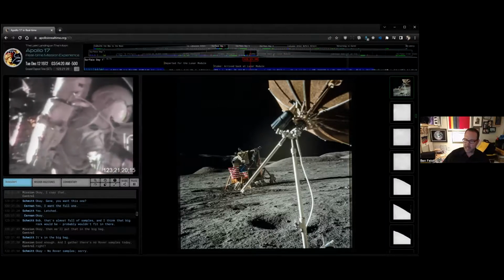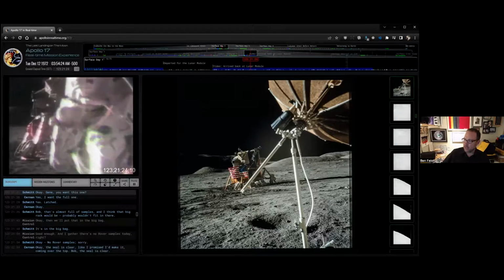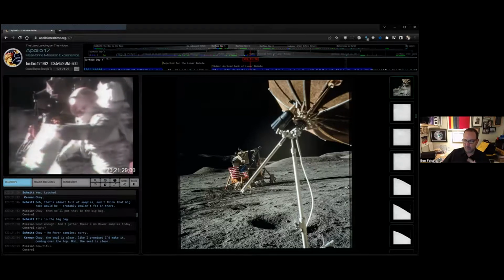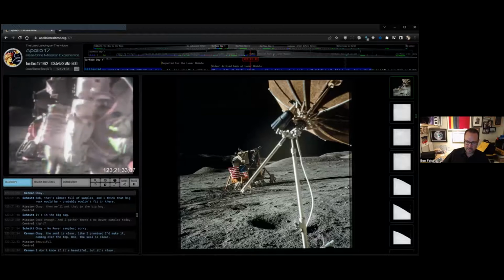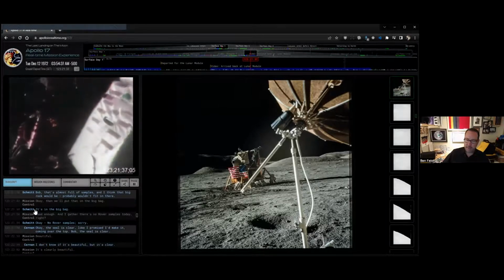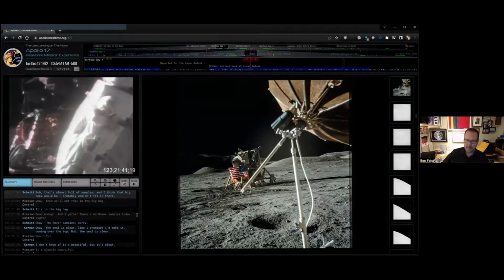But I still couldn't get away from this idea of how cool it was to listen to the crew talk while you also read the words, especially with the technical, difficult to understand things that they're saying, because they're using very technical language talking to mission control, and you have the opportunity to better understand what they're saying by reading along. So that was really the idea.